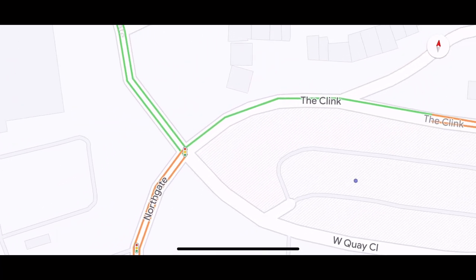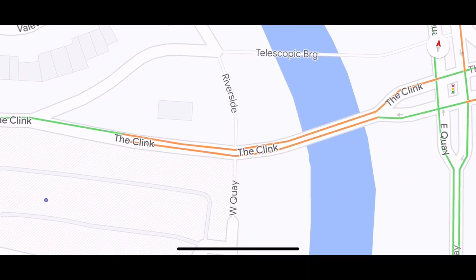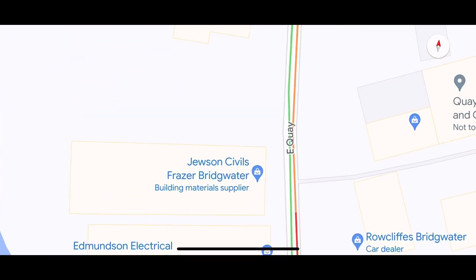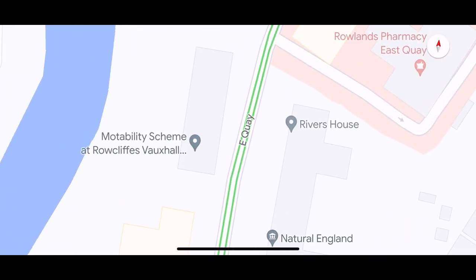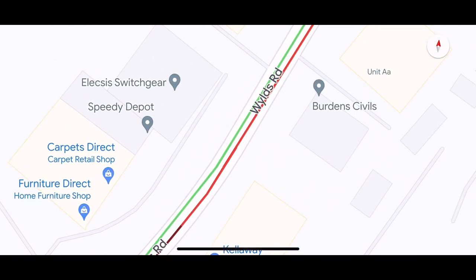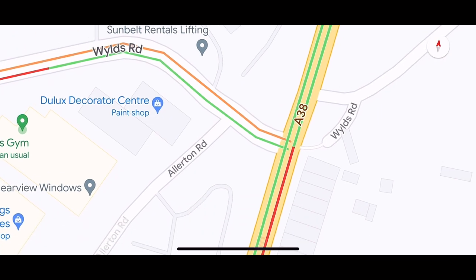At the end of the procession, we follow the road up through the Clink and turn left at the lights into Eastquay, where the road is closed for the carts to wait, ready to be split down. This is where we can get the cart personnel off and ensure that we have all the support vehicles ready to split down and take it over to the next carnival.